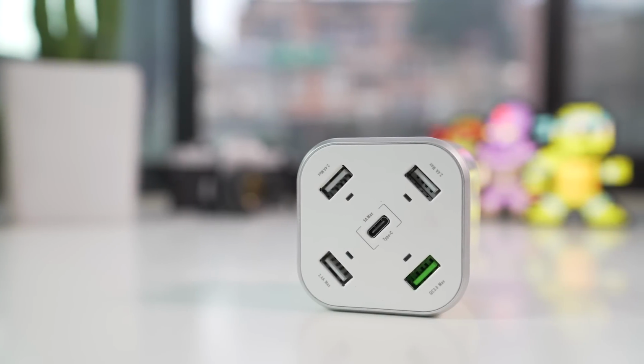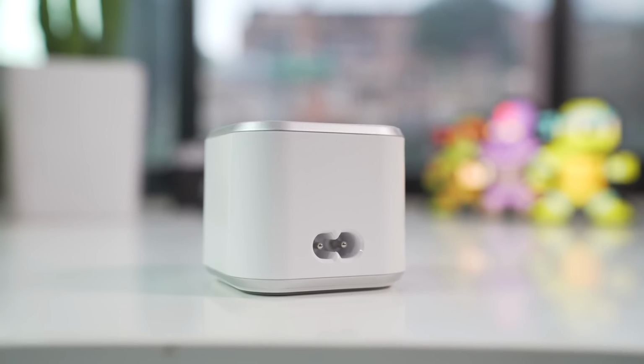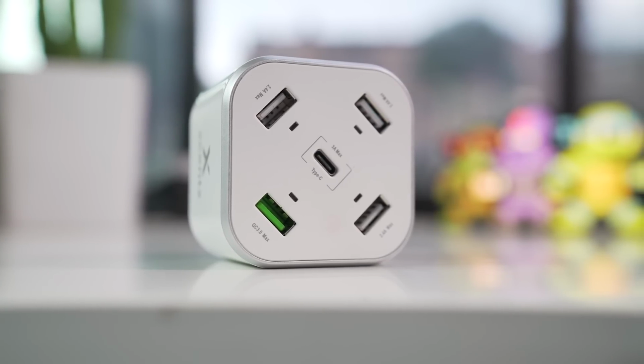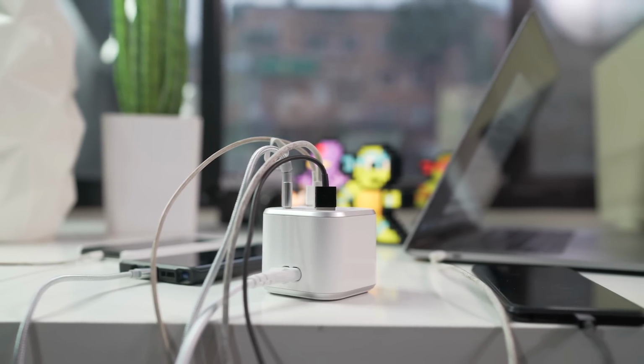Last but not the least is Accent 5-port USB-C wall charger. This wall charger looks amazing, it's minimal, looks clean, and the design is simple. You get 3 USB ports for normal charging, one quick charge 3.0 port, and a USB-C port that outputs a whopping 15 watts. Meaning, not only your phone, but you can also charge your laptops as well.